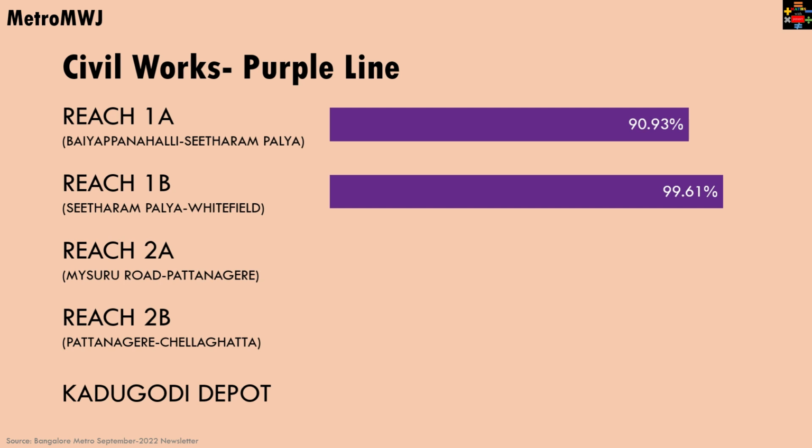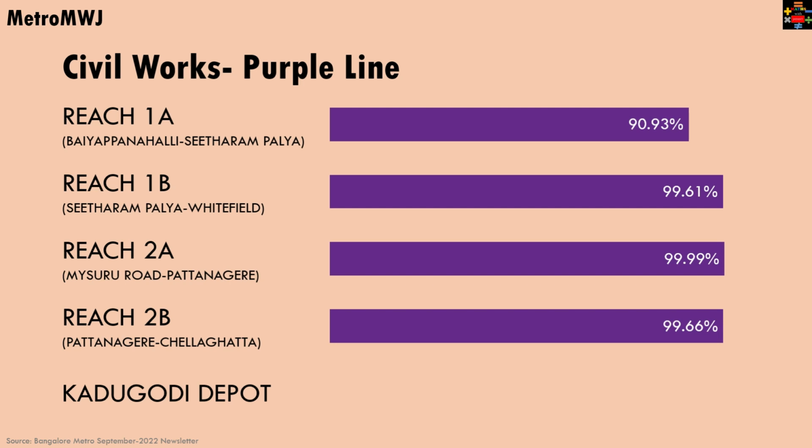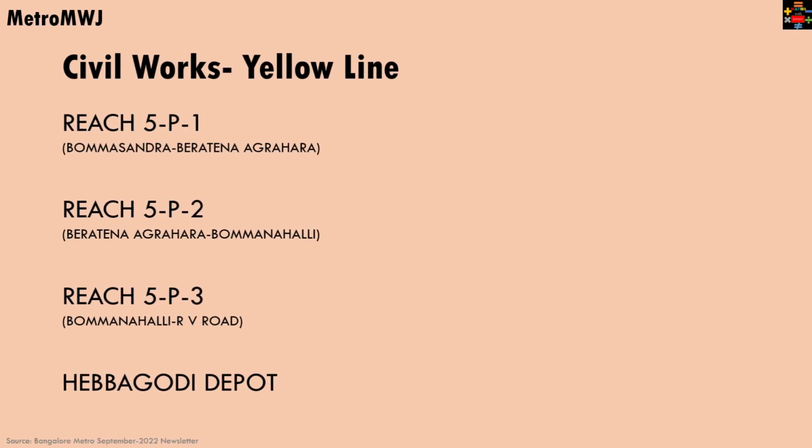On reach 2A from Mysuru Road to Pattanagere, 99.99% civil works are complete, and reach 2B from Pattanagere to Channakatta, 99.66% civil works are complete. And the civil works on the Kadabagere depot of the purple line is 52.05% complete.